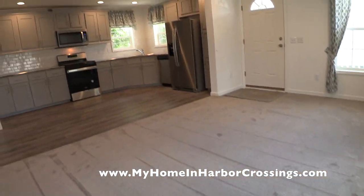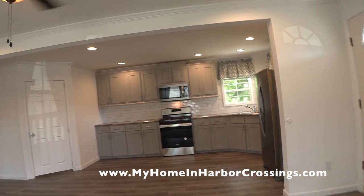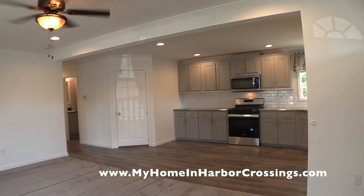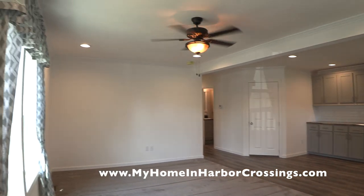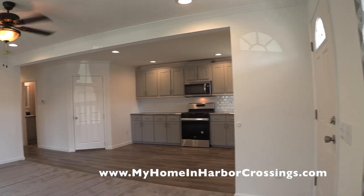The house has been cleaned. The guys are done working on the inside. The house is primed and ready for you to paint. Here's a view from the living room towards the kitchen. And that door you see there is for the laundry room.